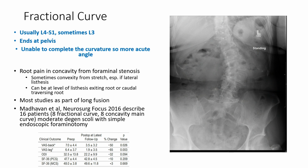So the fractional curve, it's usually 4.5 or 5.1. Sometimes it's L3, particularly if they have a lateral listhesis. It's because the curve doesn't have a way to come around. It has to end at the pelvis, so it tends to be a much more sharp, angular, acute curve. And so the foramen have much bigger problems than the concavity of the main curve. You can get foraminal stenosis in the concavity of the upper lumbar curve, but it's worse in the fractional curve because it's so sharp and angular, and it's unable to continue around the curve. So the pain's generally in the concavity. It can sometimes be in the convexity that I showed you, so don't get surprised if that happens.